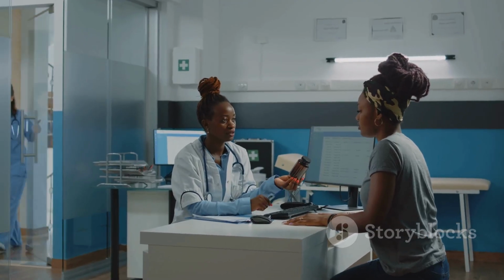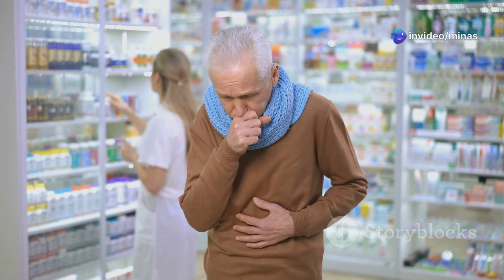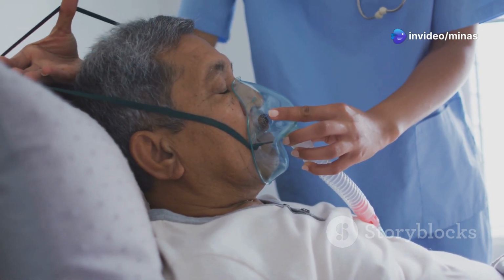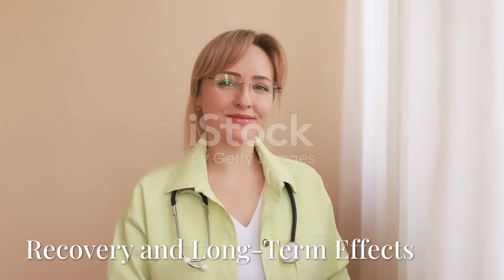Antiviral medications may be prescribed in some cases. Your doctor might recommend over-the-counter medications to relieve symptoms like fever and cough. Oxygen therapy may be necessary if your blood oxygen levels are low. In severe cases, hospitalization may be required for close monitoring and supportive care.